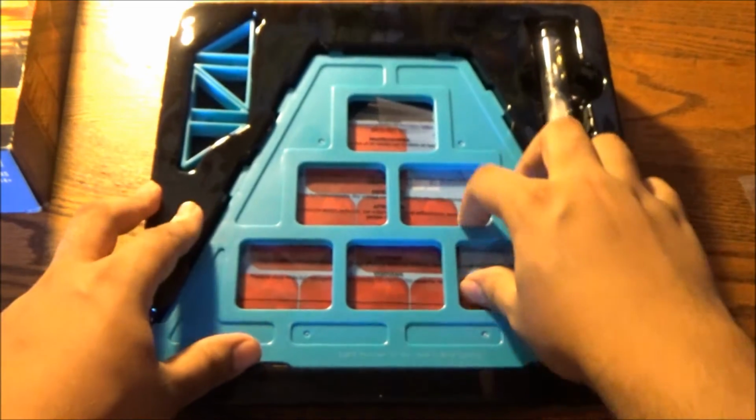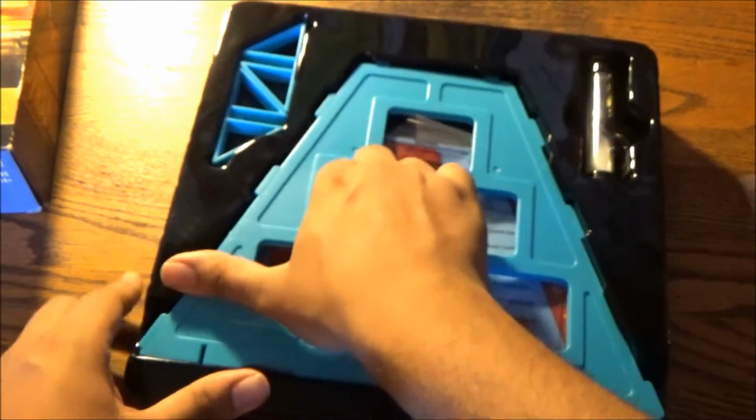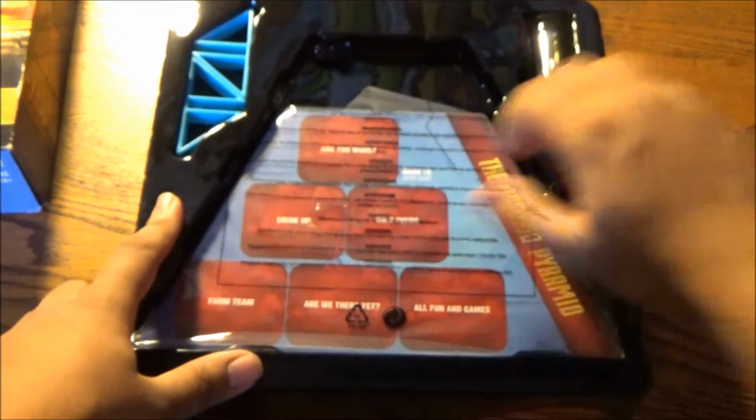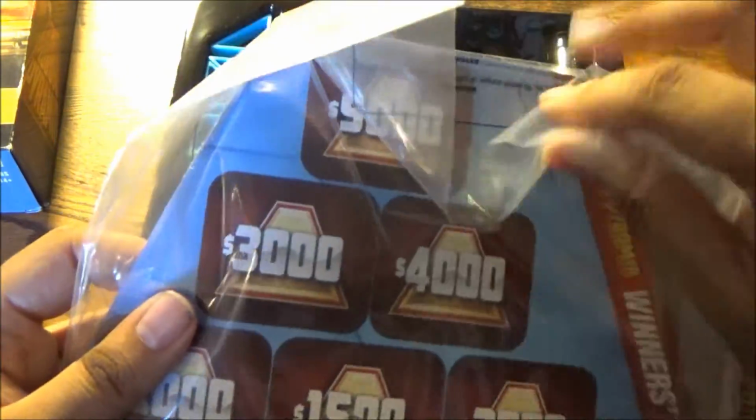Anyway, this is the pyramid itself. And by the way, this has never been opened before. Taking this out, and in its plastic packaging we have here the main game and winner's circle game cards. Categories on one side, and dollar amounts on the other side.